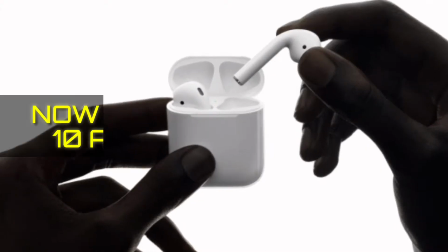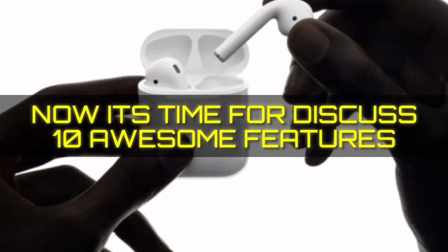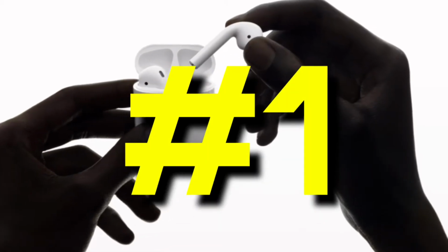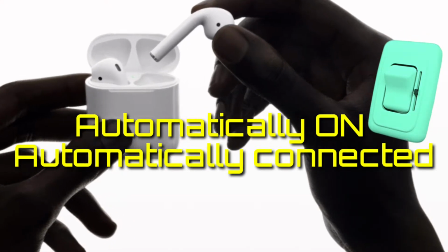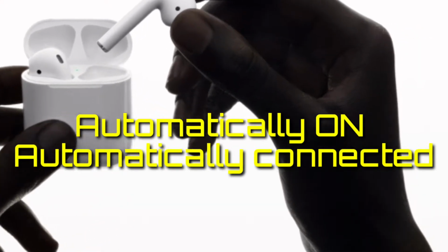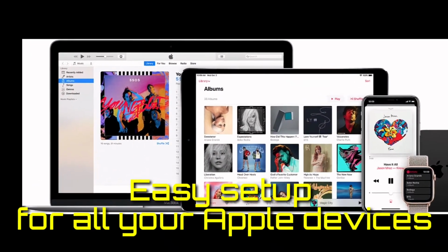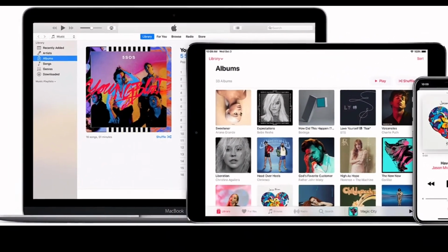So now it's time to discuss 10 features. Are you ready? Let's go. Number 1 is automatically on when you connect. When you turn them on, they automatically connect. Number 2 is easy setup for all your Apple devices.